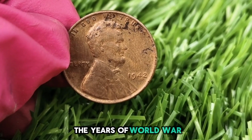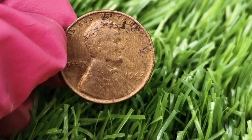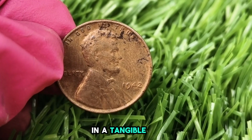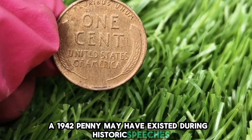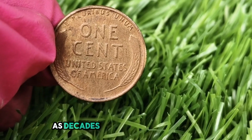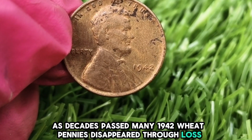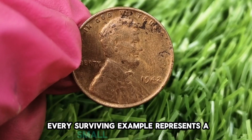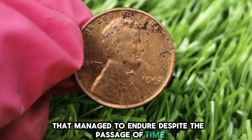The years of World War II created countless stories of courage and sacrifice. Coins from this era connect collectors to those experiences in a tangible way. A 1942 penny may have existed during historic speeches, major battles, and world-changing events. As decades passed, many 1942 wheat pennies disappeared through loss, damage, or neglect. Every surviving example represents a small piece of the past that managed to endure despite the passage of time.